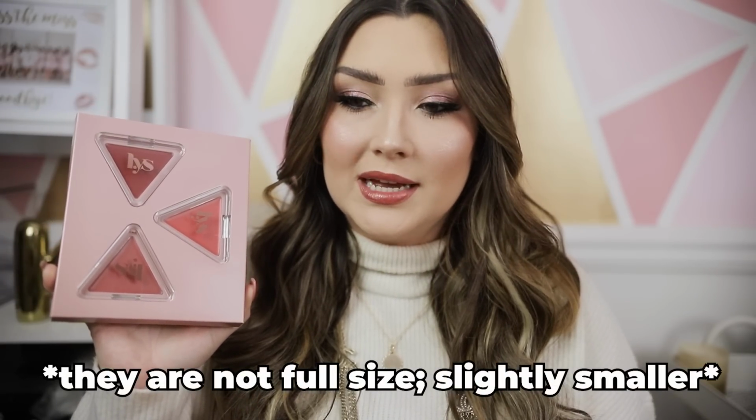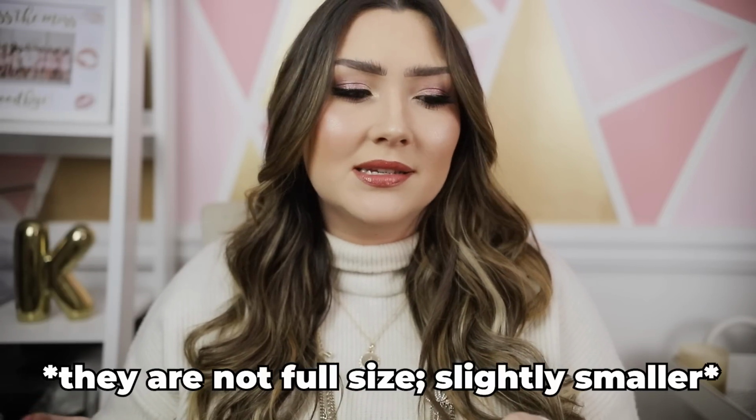And you get 3 different shades. So you get the shades Empower, Grateful, and Unforgettable, and they are all very different, which I love because you can really try out lots of different shades. And I believe these are also full-size products too. I feel like 20 bucks is a really good deal.